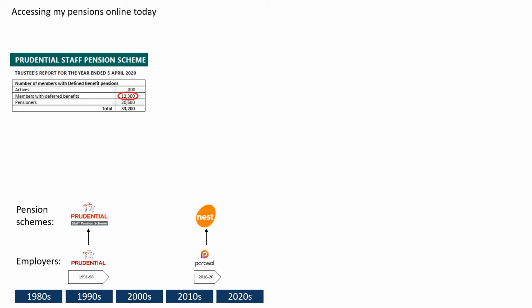Some years ago, the trustee decided to give online access to members so they can see those pensions. Now, because I was employed by Prudential, as were all other PSPS members, the PRU had given PSPS my contact details. So this enabled the trustee to send me and all members a welcome pack, inviting me to register online with a unique login ID to My Pension, which is the PSPS's website provided by their administrator, XPS.